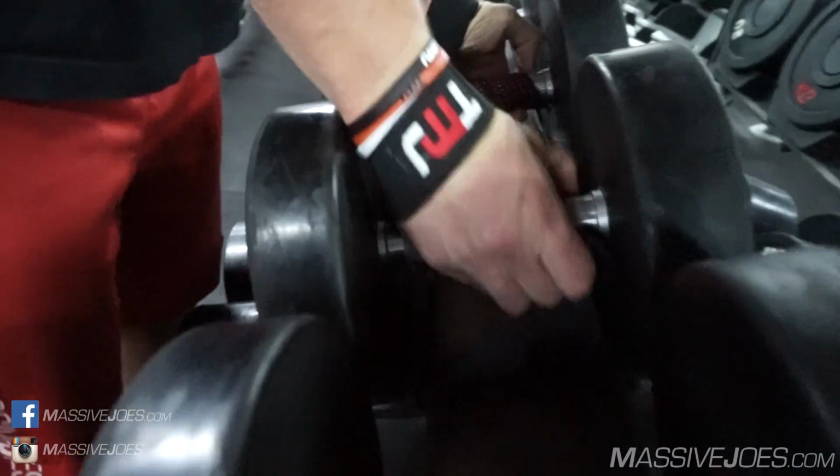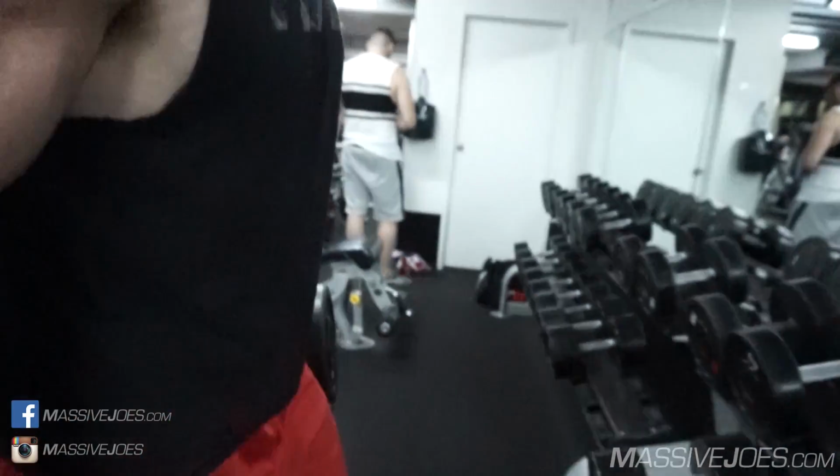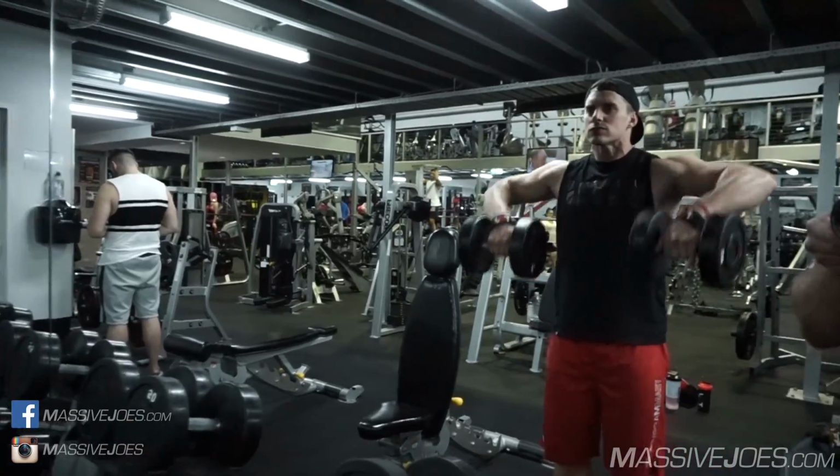And what that twist is going to do is make sure that, obviously, we're going to hit front delts doing a front raise, but we're also going to hit middle delts with that twist at the top as well. So you're getting a combination of both by getting that rotation in there.